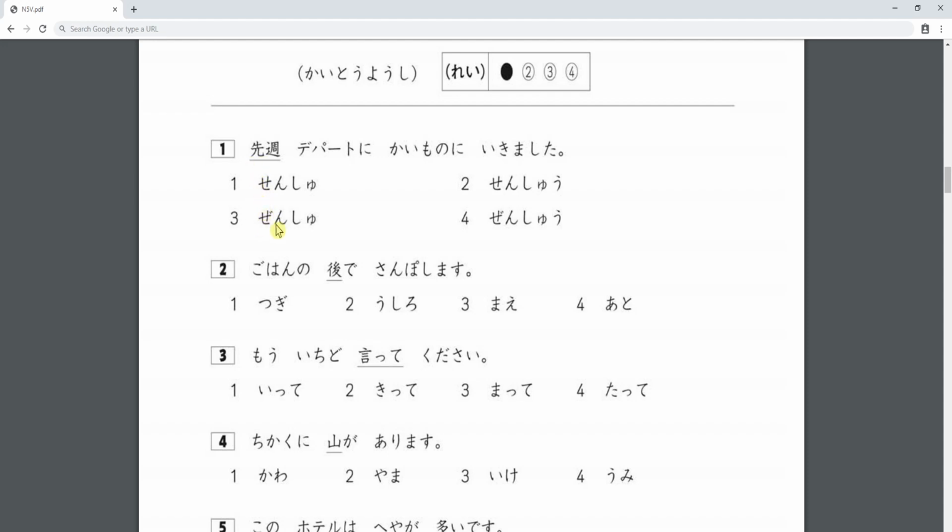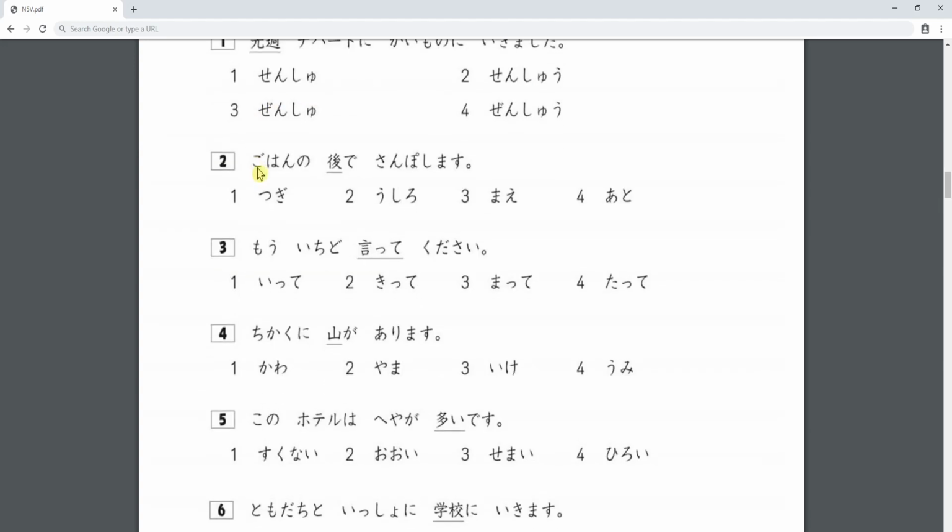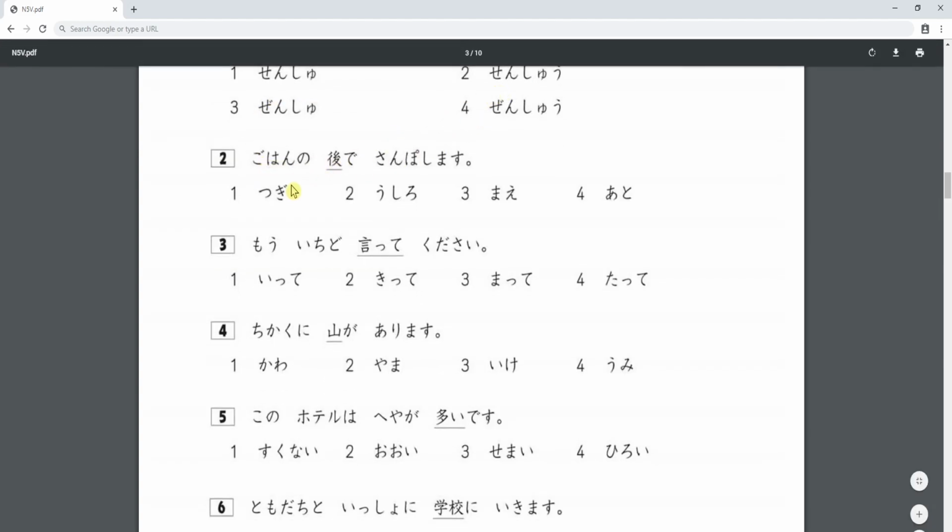So this is wrong, and it's also wrong because this is a short vowel sound at the end. Zenshu, this time we've got the right shu at the end for week, this character's reading, but the beginning is incorrect. So the correct answer here is senshu. 先週デパートに買い物に行きました. I went shopping at the department store last week. Okay, so the correct answer is 2.